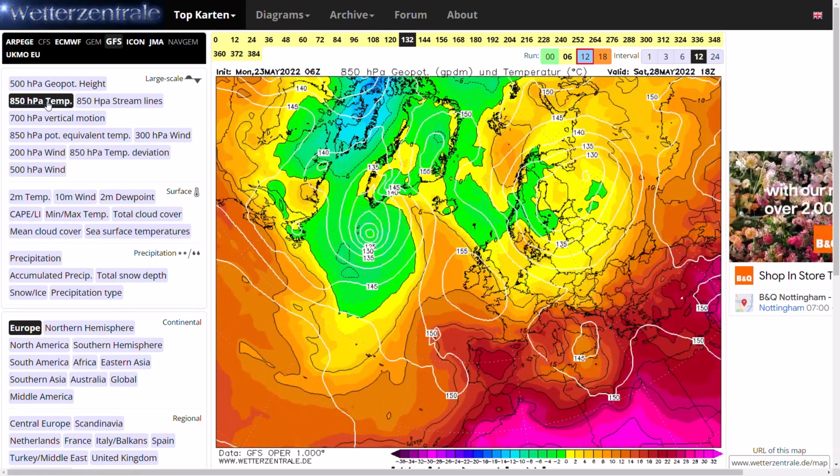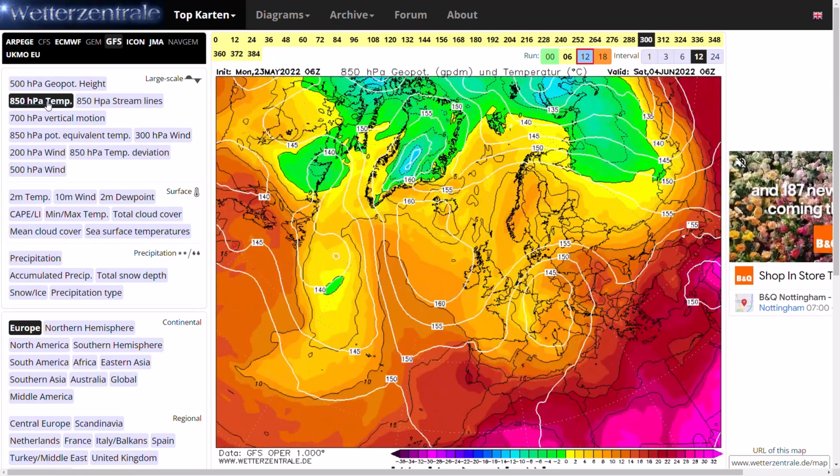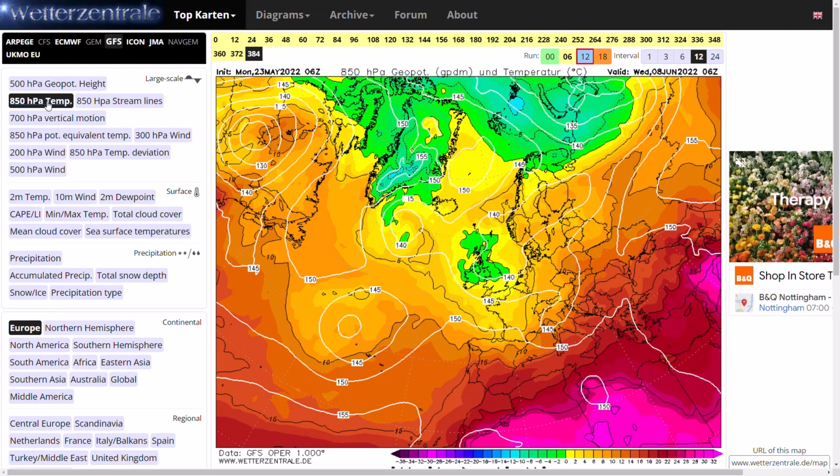As the high pressure builds in, warmer air takes over for all, but eventually we do start to put in a bit of an easterly flow, a little bit chillier, and right towards the end of the run, some greens mixing in there. But as I said, this GFS run is on the warmer end of the ensembles.